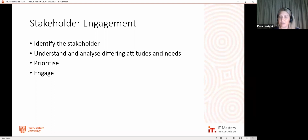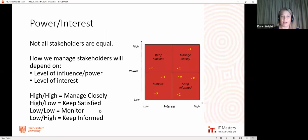Prioritising them as well, so that the more important stakeholders are the ones that you're going to spend your time and effort on, and then really working to engage them depending on where they're at now versus where you really want them to be. So I've got a slide for that. So this is one tool you can use to work out how powerful stakeholders are and how interested stakeholders are. So power refers to influence in this particular slide, and interest is just whether or not they're interested in the project, how it affects them and whatever.